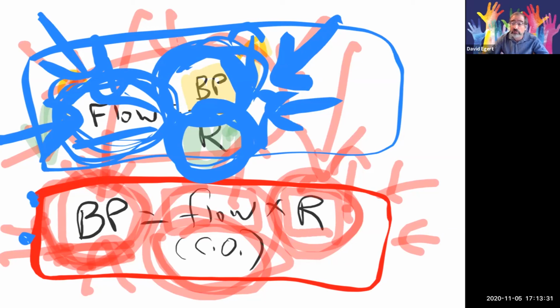When we get to the respiratory system next week, the respiratory system is going to have the exact same formula, except instead of blood flow, it's going to be airflow. Instead of blood pressure, it's going to be changes in air pressure on two sides of your trachea. Instead of resistance to blood flow, it's going to be resistance to airflow. And it's going to be affected by the diameter of the bronchioles going down into your lungs, instead of the diameter of the blood vessels where the blood's coming.